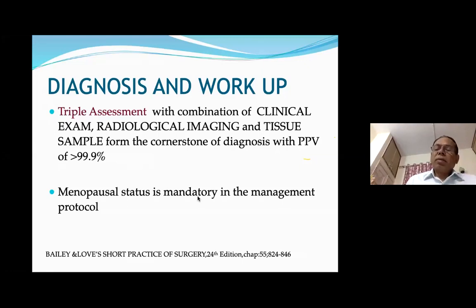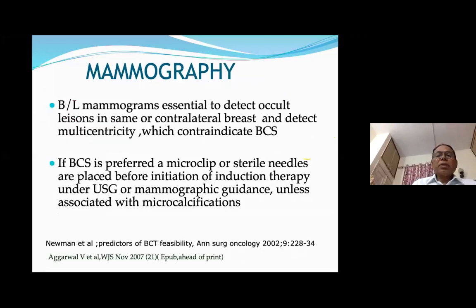Survival will remain the same whether you offer tamoxifen 20 milligram daily for 5 years if node negative disease, and 10 years for node positive disease or advanced disease. Tamoxifen has the same survival as the aromatase inhibitors. Okay. But otherwise, you assess menopausal status.